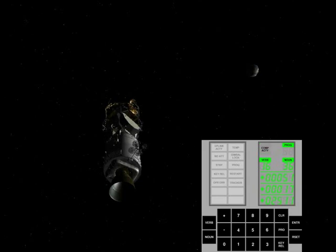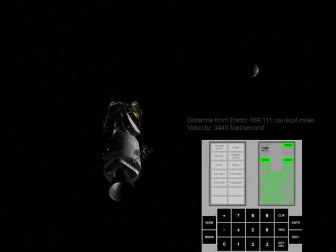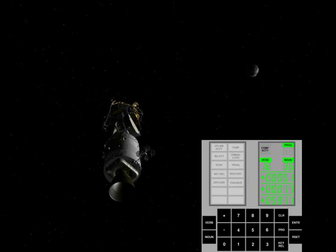This is Apollo Control Houston at 51 hours, 17 minutes now into the flight. We presently show Apollo 13 at a distance of 169,111 nautical miles out and traveling at a speed of 3,445 feet per second. In the Mission Control Center, we're having a change in capsule communicators. Vance Brand has reported in, taking the place of Joe Kerwin. We're at 51 hours, 18 minutes now. This is Apollo Control Houston.